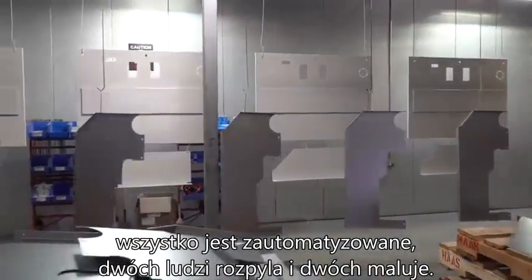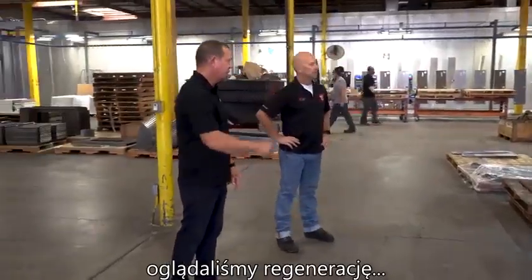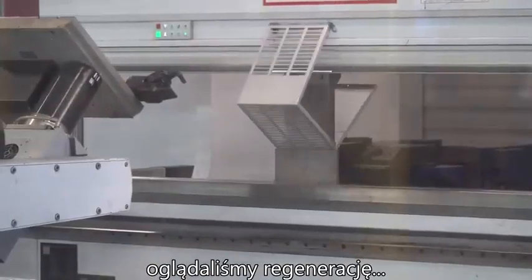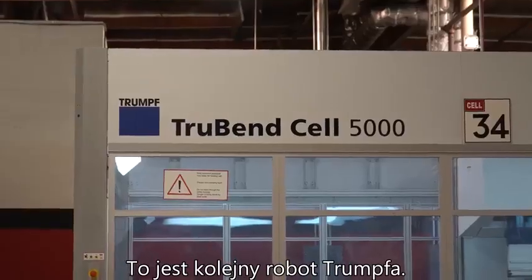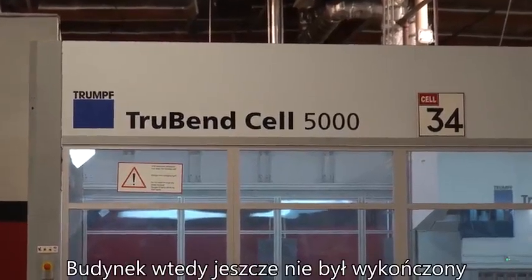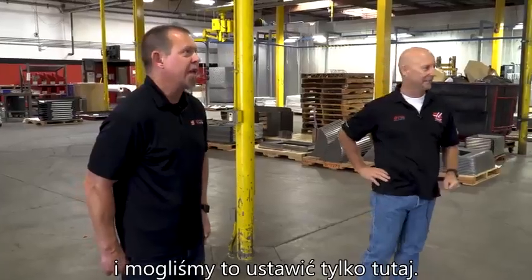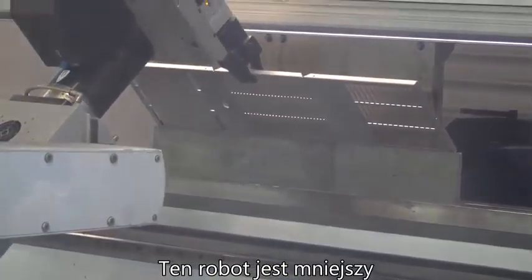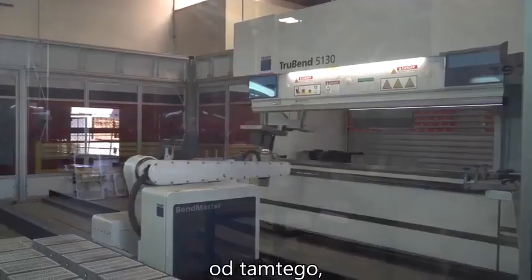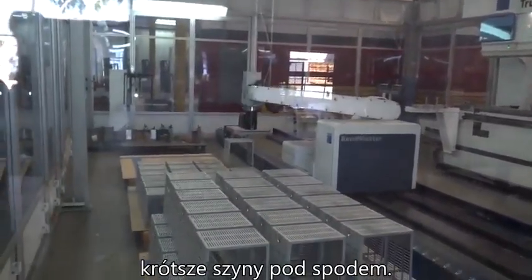Yeah, you guys in the spray booth, 2 guys painting. So I know we went to the powder coat, but Frank and I were watching this earlier. You're making the regen for... Yes, and this is another Trump robot. This one's kind of in an oddball spot because the building wasn't completed over there yet, and this is where we could fit it in. You had an opening, so that's where it is. It's just a smaller robot than the other one. It's got a shorter press brake and a shorter rail system along the bottom.